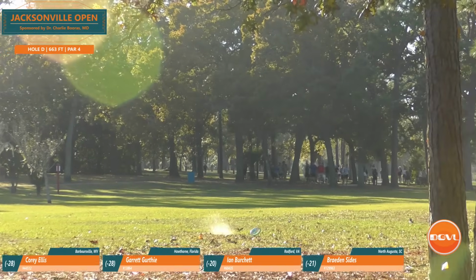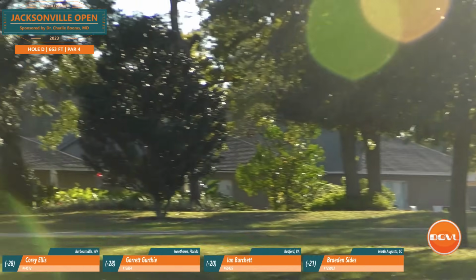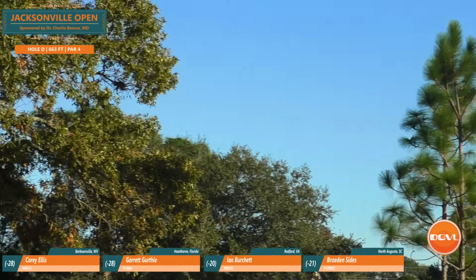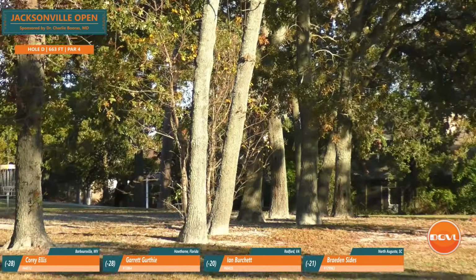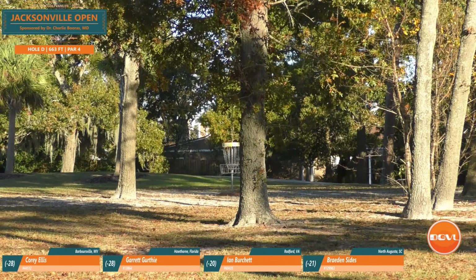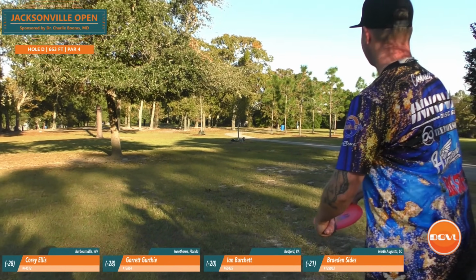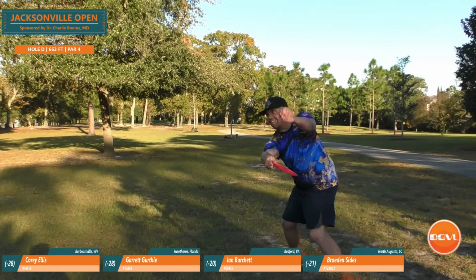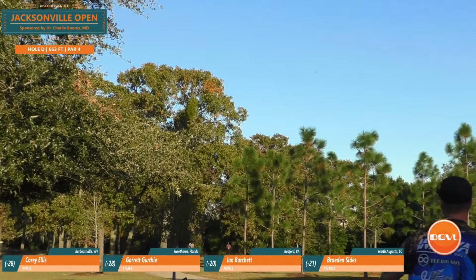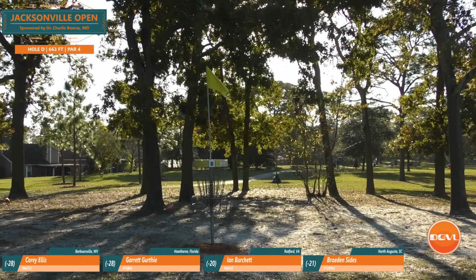Yeah, that's where I feel is the ideal spot. This side of the fairway is just so much more open, and you have so many more options for your second shot. These guys still have almost a full mid-range drive up to the basket. As you can see here, you got that OB to the right, and maybe throw a spike, get through the trees, try to pierce something through there. Yeah, that's all he's hoping for.